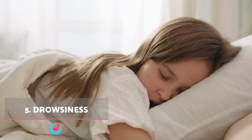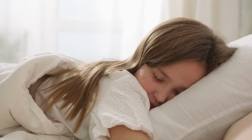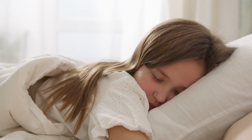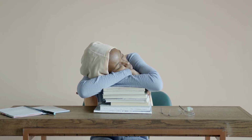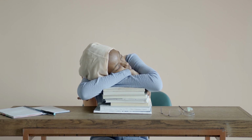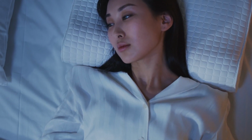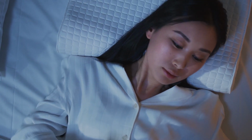5. Drowsiness. Sleepiness is one of the clearest signs that a woman is pregnant, although it also occurs during premenstrual syndrome. However, in these cases, it lasts for a shorter duration, between 2 or 3 days before bleeding. In contrast, when related to pregnancy, fatigue can last up to week 12.